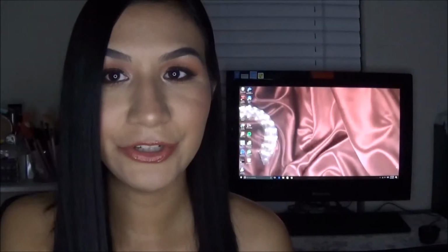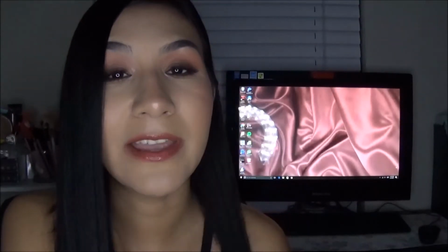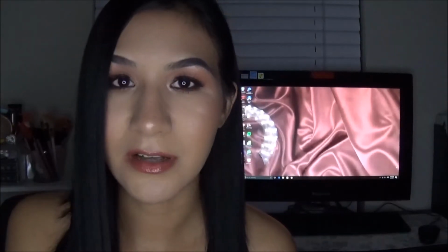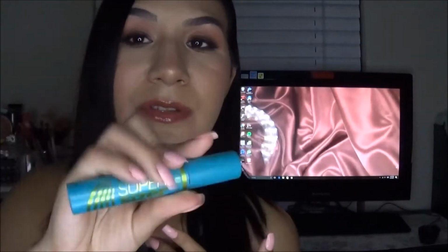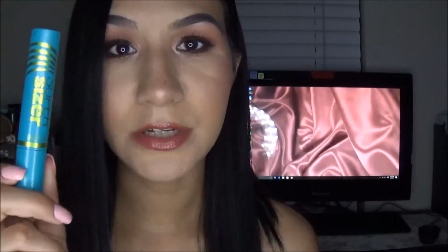So after eyeliner, you need a mascara as well. It all depends if you like waterproof mascara or just regular mascara. I myself like regular mascara just because waterproof is kind of hard to take off and it feels uncomfortable on my eyelashes, but it's all up to you. Like I said, I use this one and I swear by it just because it gives your eyelashes so much length and it adds volume as well. And this is a CoverGirl Supersizer. I always mention it in all my videos, but it's because it is honestly my favorite and it's about $5 or $6.